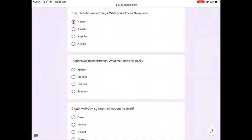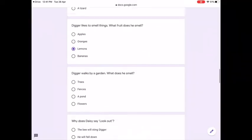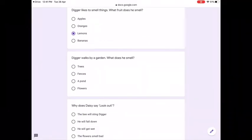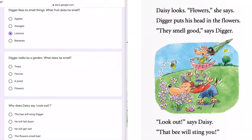Digger likes to smell things. What fruit does he smell? On the next page, I can see Digger is smelling a tree, and the fruit is lemons. Digger walks by a garden. What does he smell? Let's see. They walk by a garden. Digger wiggles his nose. What's that smell? Daisy looks. Flowers, she says.